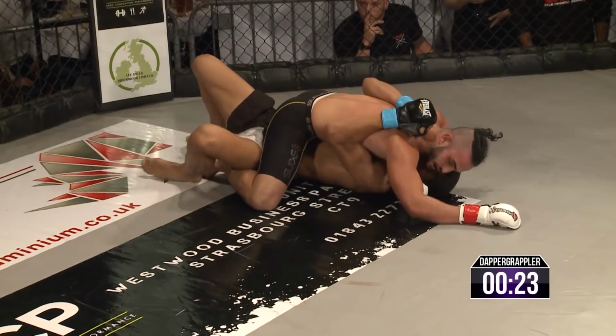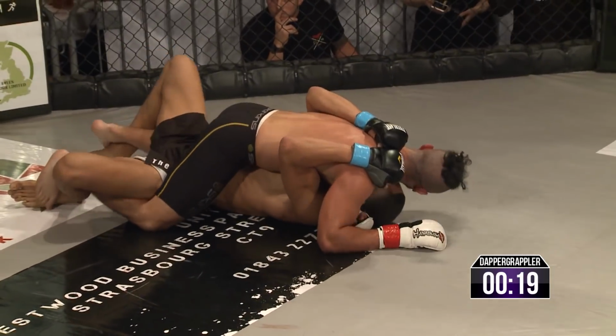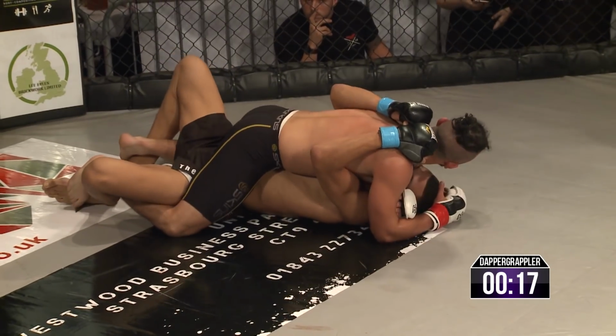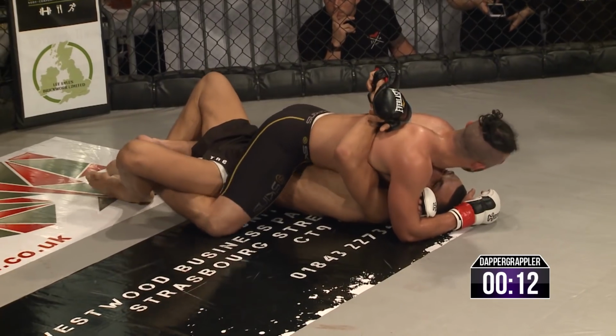But it's such a dominant position, he's clearly winning the fight. Yeah, and it's definitely the next progression. You go side mount, where do you go next? You go full mount. And don't forget, this isn't a full pro bout, and they are showcasing their skills.